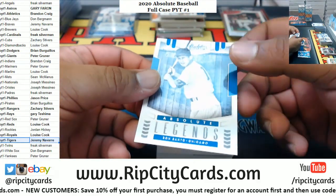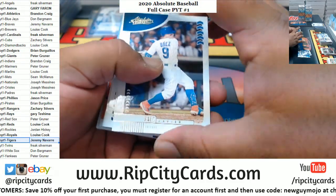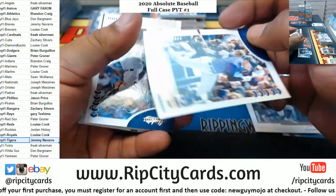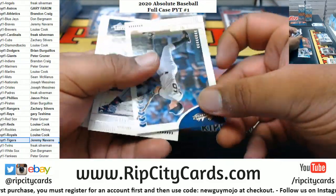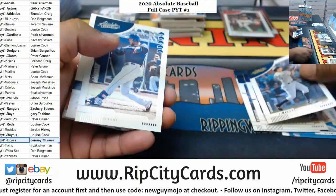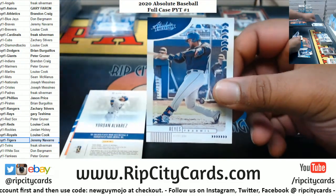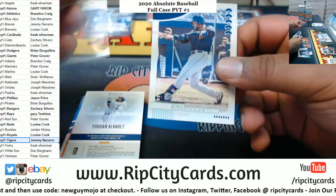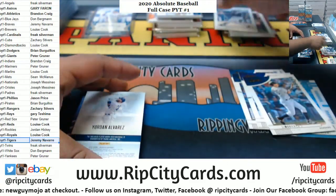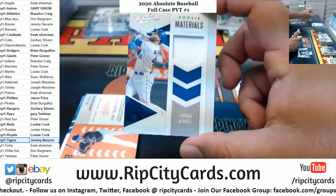Nixon Diaz, Ron Santo. Everybody is Aaron Judge, Trevor Story, DJ LeMahieu, Framil Reyes to 199 for the Indians, Yordan Alvarez Relic, Astros.